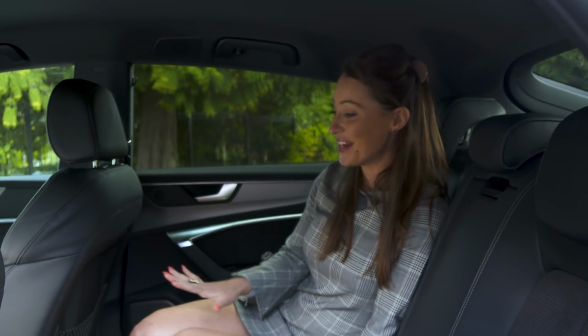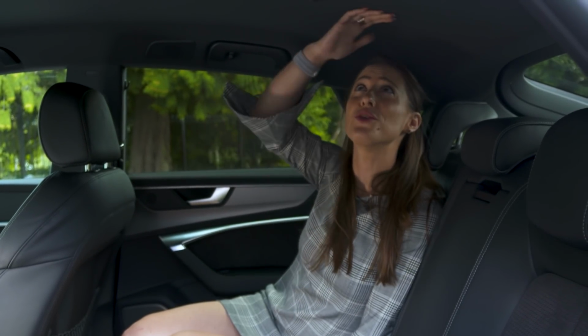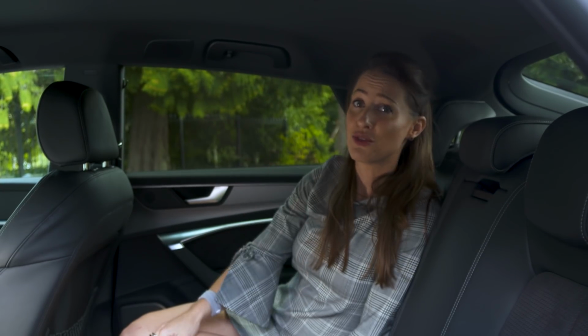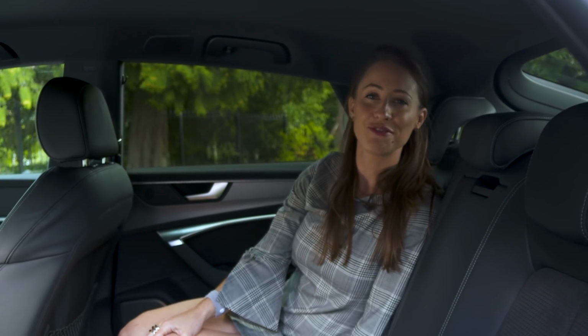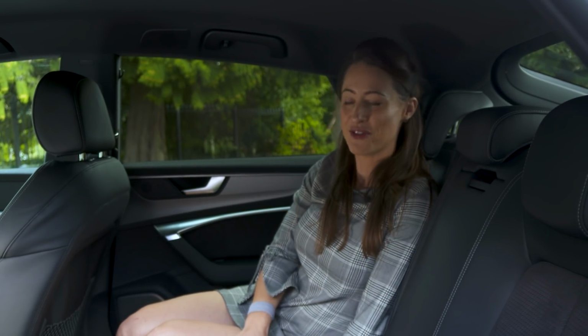Although there's plenty of legroom in the back, headroom, if you're over 6 foot tall, you will find that you are brushing your head against the roof lining. I'm not entirely sure what that feels like, but feel quite grateful that I don't. A benefit of being only 5'4½".